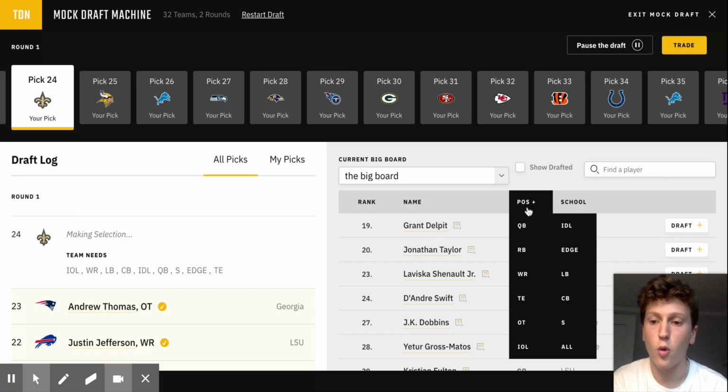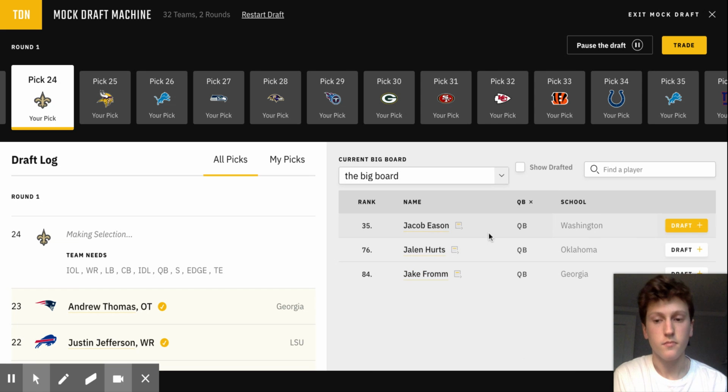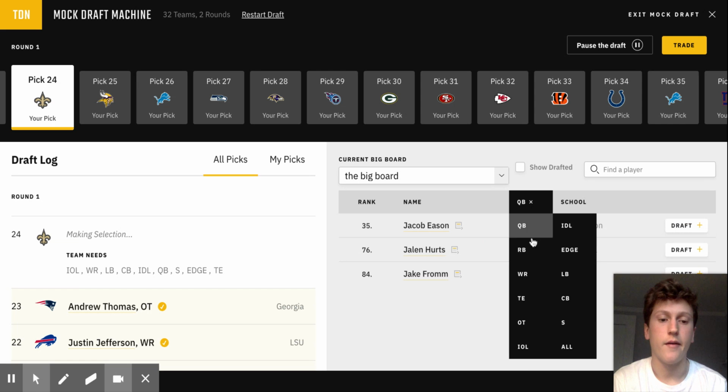At 24, we have the Saints picking here. Do they go Eason? Get him a year of experience under Drew Brees, most likely the last year of his career. Probably not here. I'd say they go wide receiver.